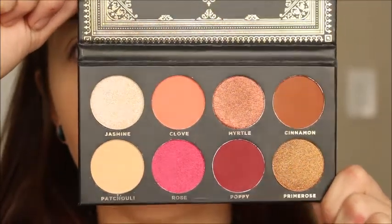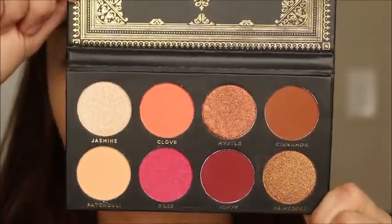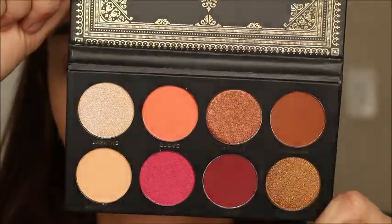Grandiose. Am I the only one that has to look up how to say product names so I don't sound stupid? I really hope I'm not the only one, but you know, I don't want to get made fun of. So the first product in my Boxycharm is the Ace Beauty Grandiose palette. This is what it looks like. It is very warm toned and I am living for it. I'm super duper excited to play with this today.